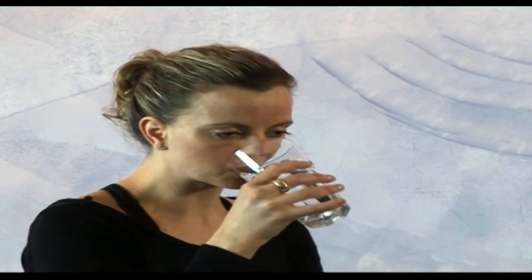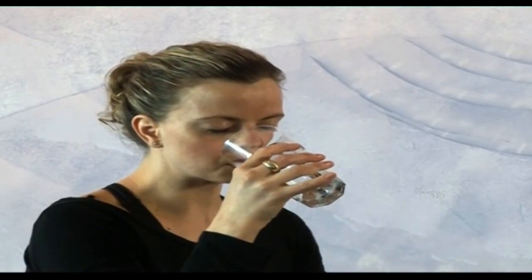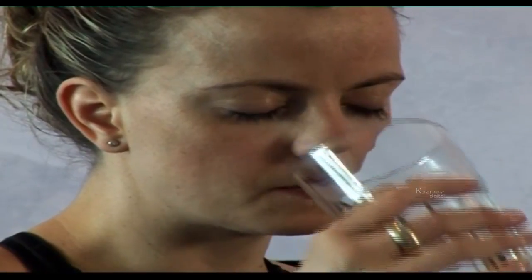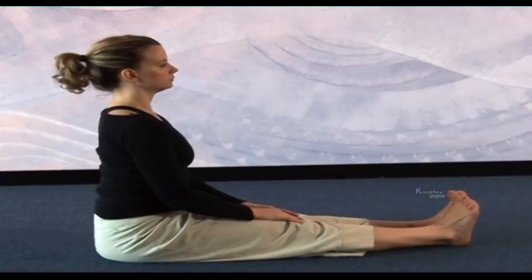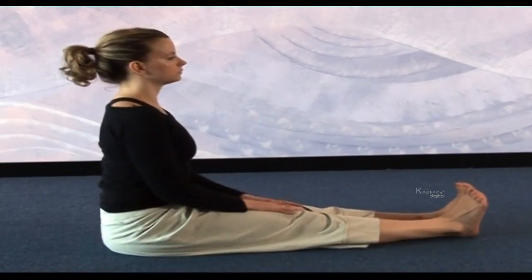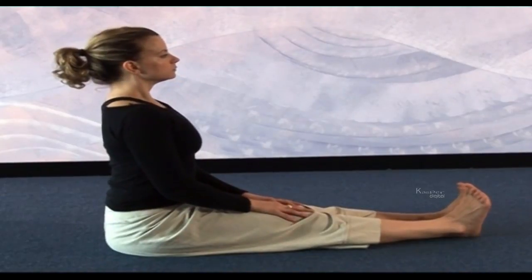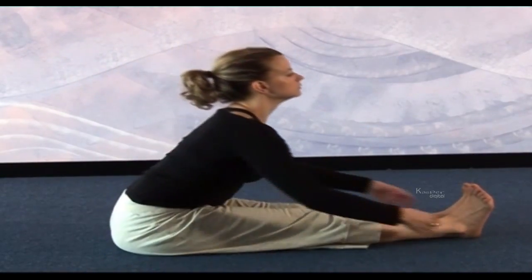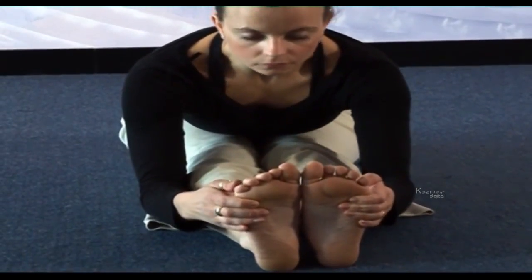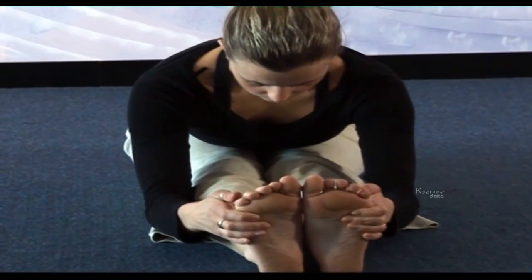Begin by drinking a large glass of warm water, preferably with the juice of half a lemon squeezed into it, or with half a teaspoon of salt stirred through. After a few minutes, begin your practice with a simple seated forward bend. Lift the buttocks flesh away so that you're sitting on your sit bones. Inhale and lengthen the spine. Exhale to fold forward at the hips as far as is appropriate for you.